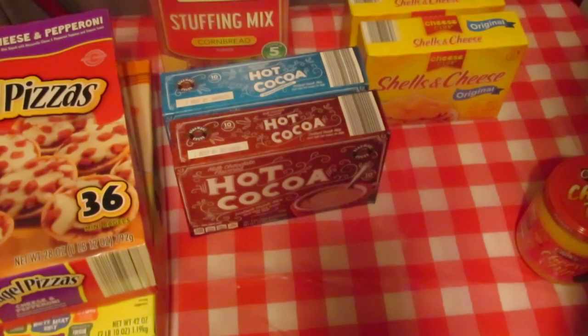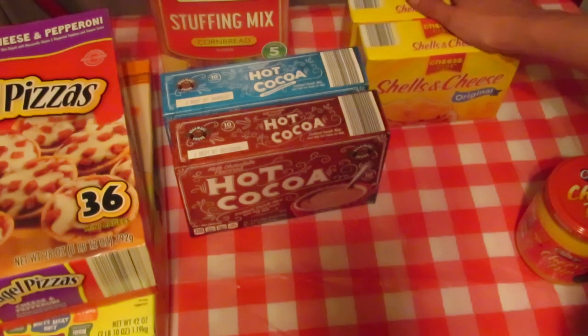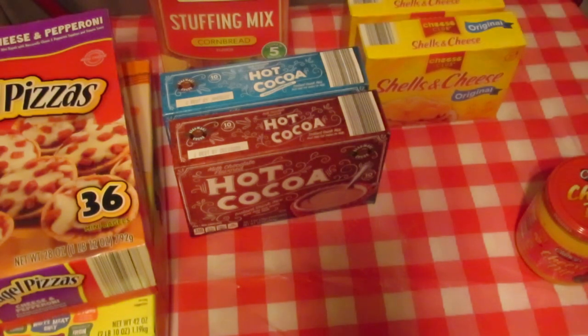I'm gonna make my mac and cheese hot dish. I'm gonna use those hot dogs that I got from Aldi's in the last clip, cut them all up, make it together, make a hot dish with vegetables, and try it out and see what it tastes like.